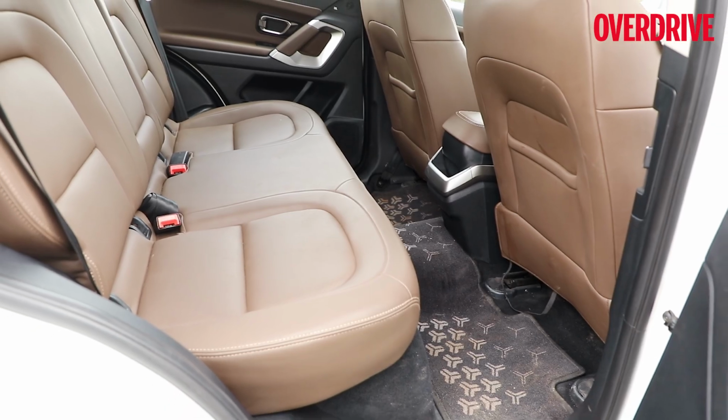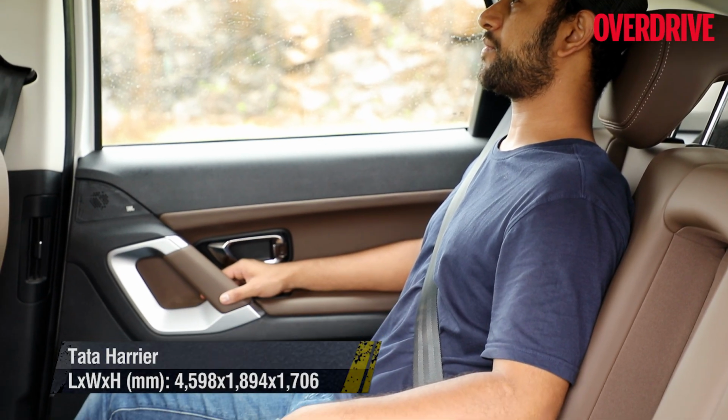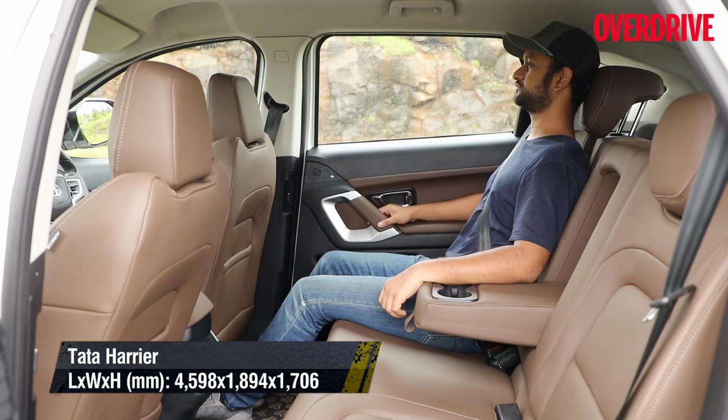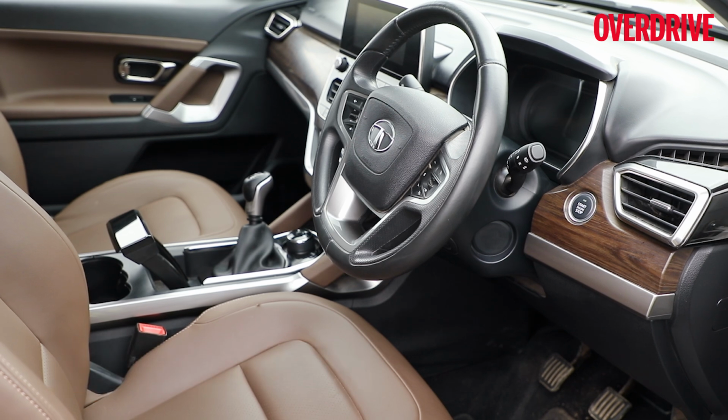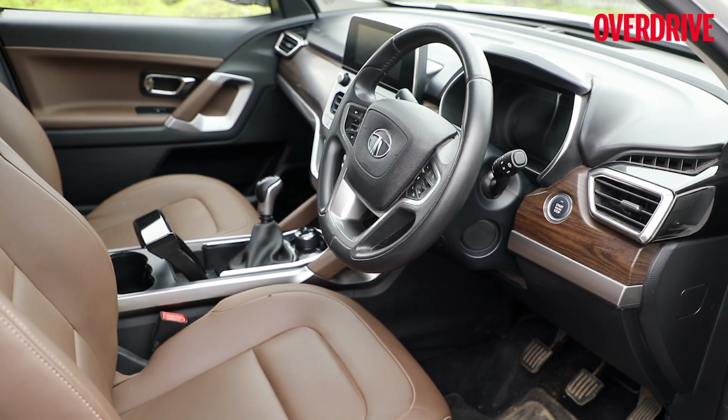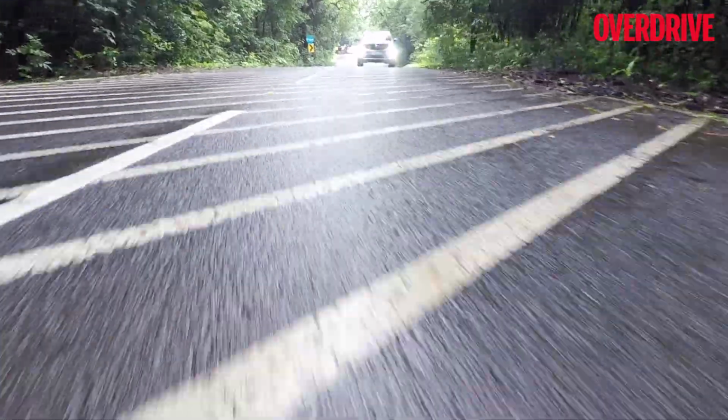The Harrier seats are plusher, and the rear bench has better bolstering, shoulder room and under-thigh support. You also don't have to sit in a knees-up position like you would in the MG. So if you're going to be driven around often, the Harrier would be the better choice.